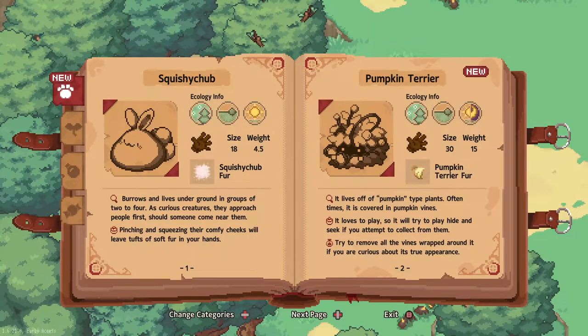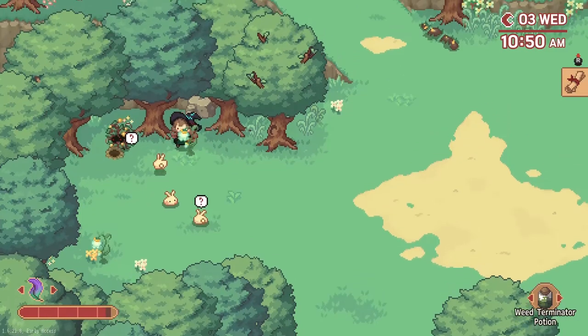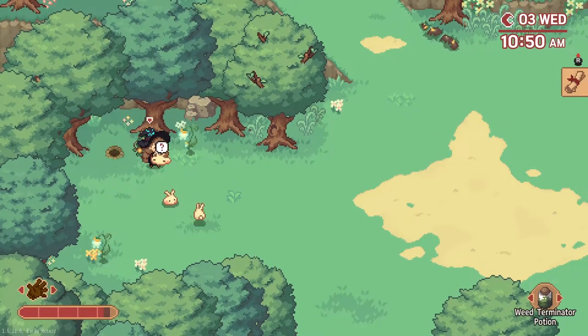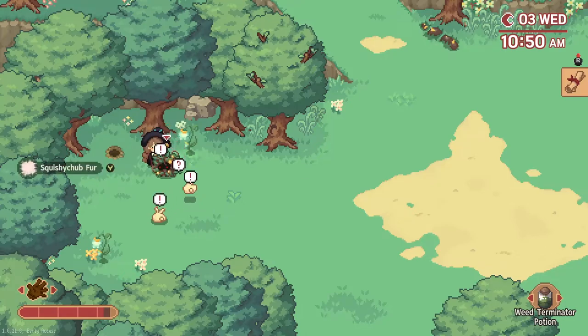Pumpkin terriers can be found in the forest or the plains area, both in day and night. They drop pumpkin terrier fur when harvested with gloves. It lives off pumpkin-type plants, oftentimes is covered in pumpkin vines. It loves to play, so it will try to play hide-and-seek if you attempt to collect from them. Try to remove all the vines wrapped around it if you're curious about its true appearance.